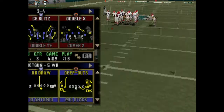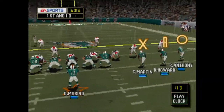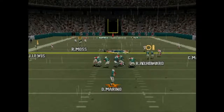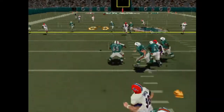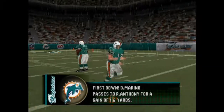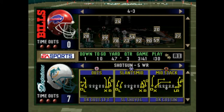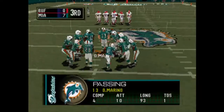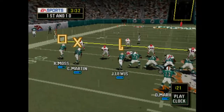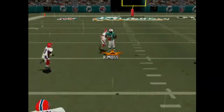First and 10. Ball on the 37-yard line. Middle. And he's brought down around the 48. First and 10. Ready, break. The Bills come out in a 3-4. Marino back again. Down the middle.